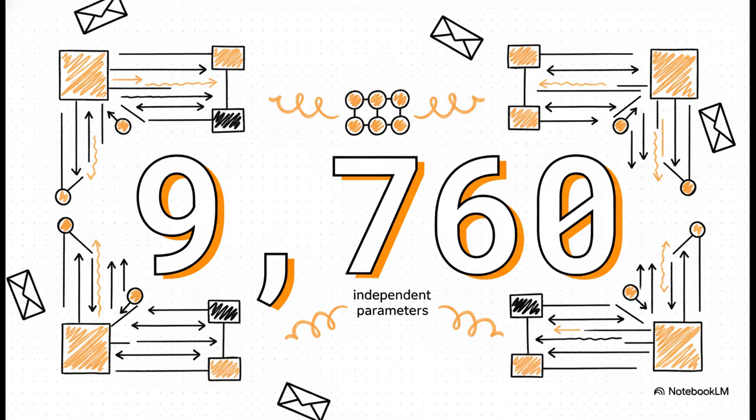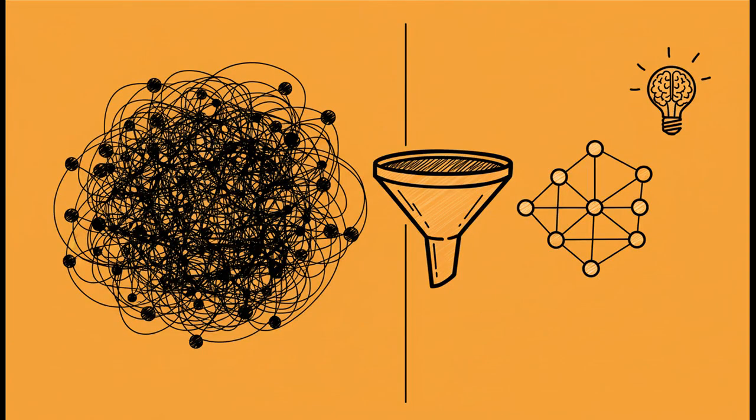Well, that's the magic. Because of that brilliant weight-sharing trick, the network didn't have to learn 64,000 different things. It only had to learn this many, less than 10,000. All those other thousands of connections were just copies, using what it had already learned. And that's the punchline right there. A nearly 7 times drop in the number of things the network actually had to figure out for itself.